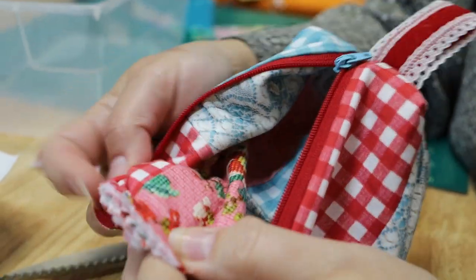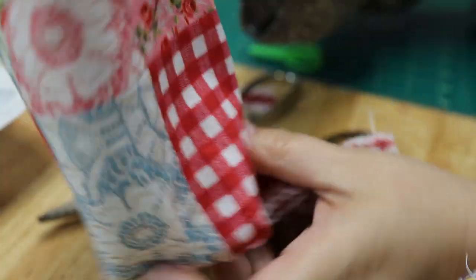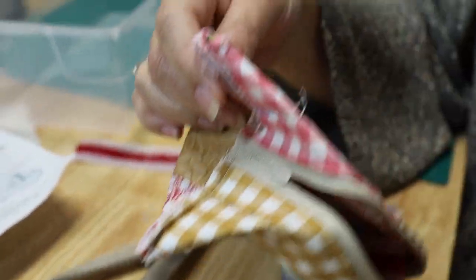I actually did cut this with pinking shears because I have a pair that work. But there's raw seams here. We're fine with that. It doesn't matter. It's just inside. This is just a little cutesy. If you really wanted to, you could put binding. You could wrap that in binding and bind it and all that.